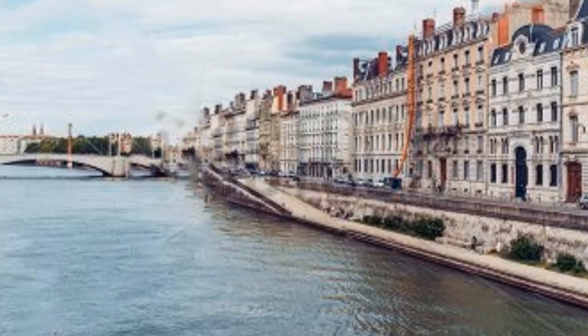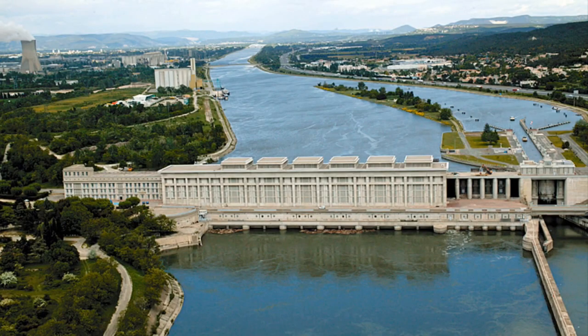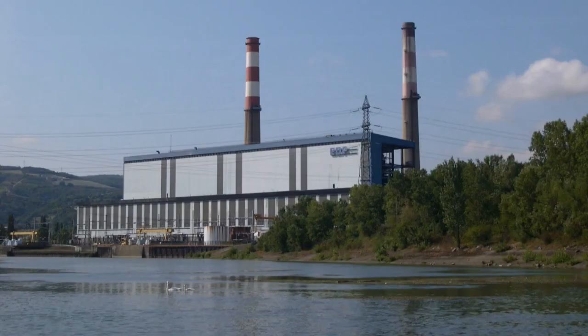On leaving Lyon, you're going to enter the Rhône River, which is enormous. It has nuclear power stations, it has barrages generating electricity from the tide.